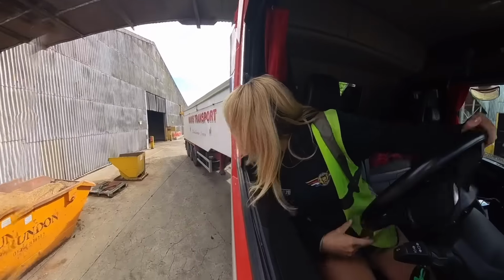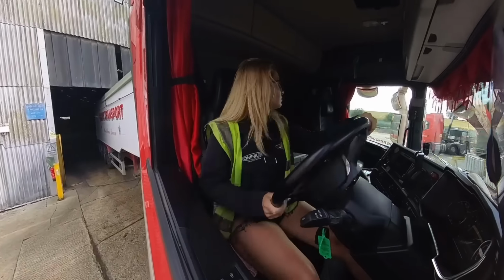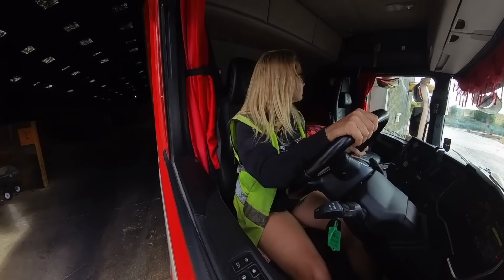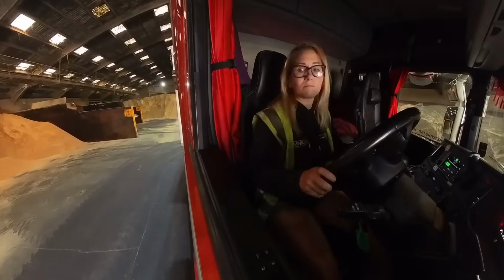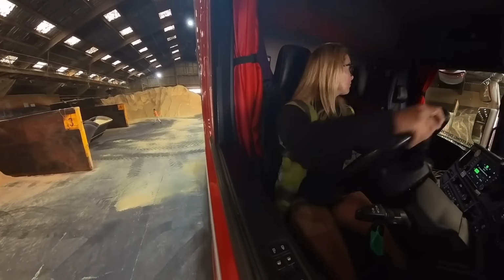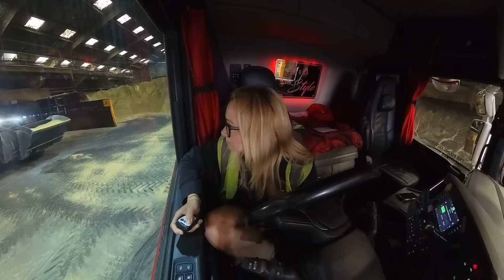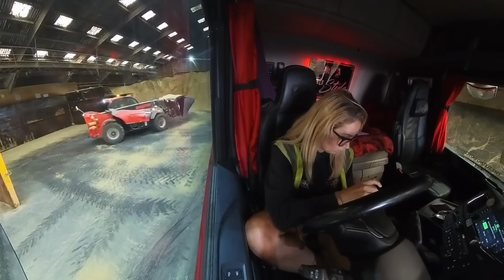All of the rest of the trucks that are waiting in here are waiting to tip. All I need to do now is reverse straight back into the shed. And as I've said before, it's never easy to back into a dark shed from a very light area, as you can't really see what's behind you until you're through the door. And this is why, as I drove past the door, I looked into the shed to make sure that there was no obstacles.